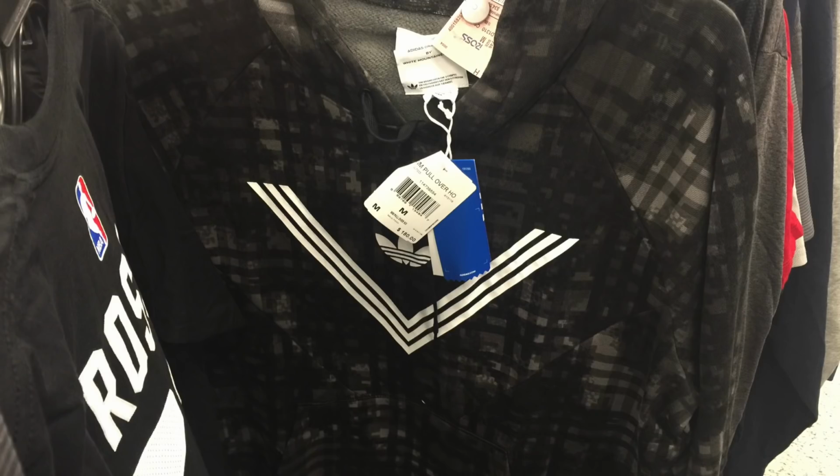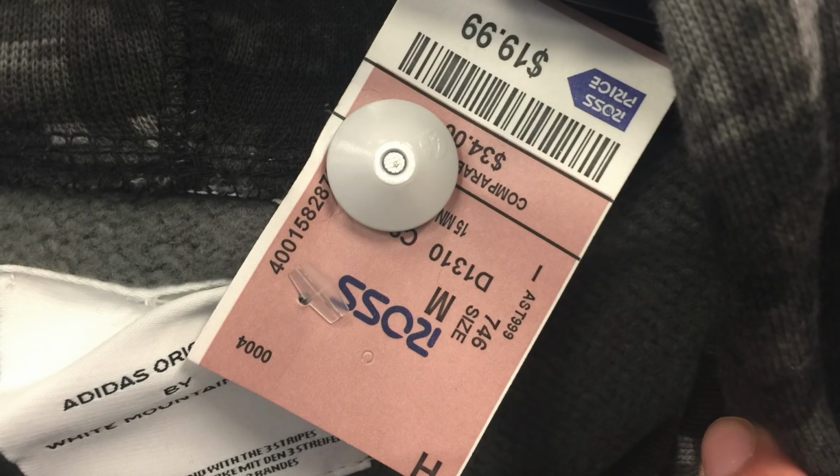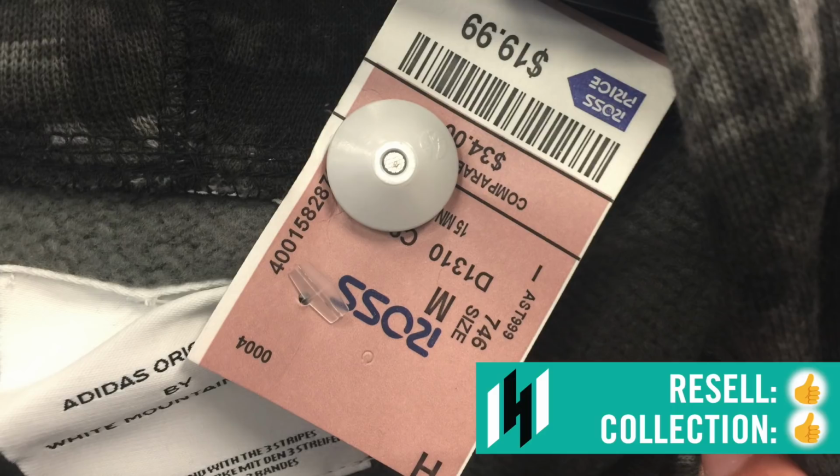Another awesome deal, Adidas White Mountaineering pullover hoodie, retail $180. And of course, the Ross price, $19.99, comparable value to $34. Really, really good deal there. Can get some big money if you get the right buyer. And it's not cold yet, so you have plenty of time.